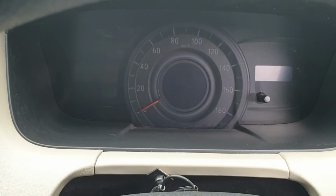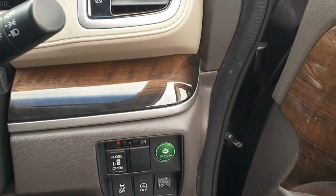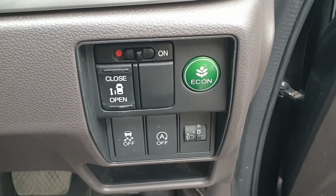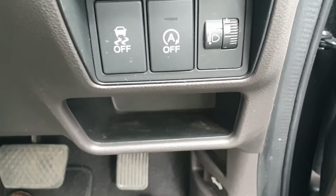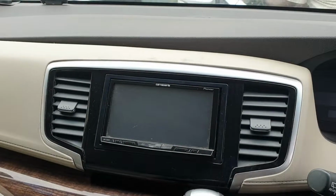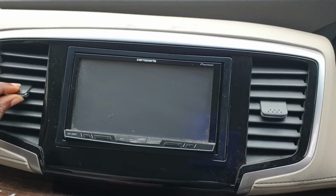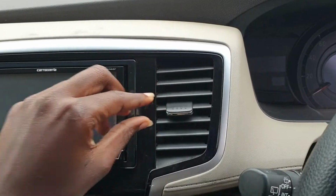So this is the instrument cluster, and it looks simple and neat. You do get an econ button, traction control, and being that this is the base model, you get only the rear left door that is power operated, and you can also switch off that function. So there is an aftermarket infotainment screen with a reversing camera, and it sits in between these two AC vents, which are adjustable.